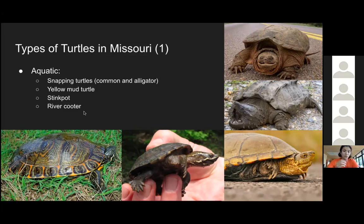And then we move on to the stink pot turtle, which has these two distinct lines on either side of its face and neck. Those are yellow lines. And it's called the stink pot because whenever it is undergoing fear of predation, it will emit a very bad odor. They might like you, but you do not want to hold these guys. Or if you do have some sort of mask or something, not pleasant.